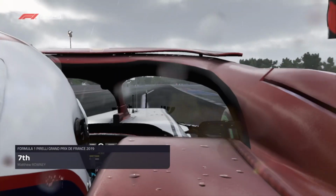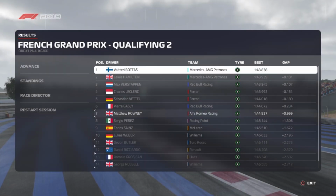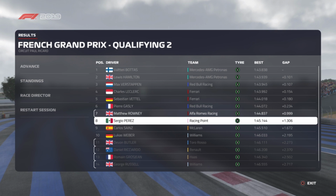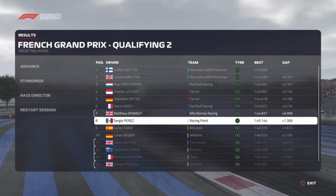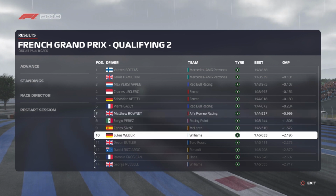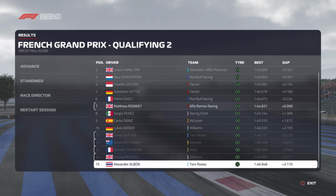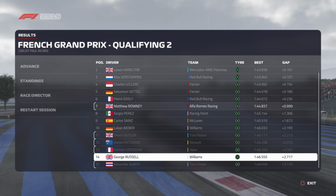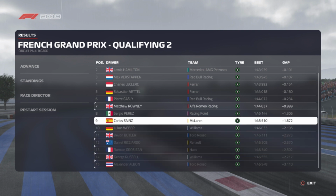We have. So we've qualified in 7th, and our good judgment of the conditions gets us through to Q3 for the second race in a row. Not by much. In fact, well actually yeah it is. So you can see the difference there. We posted a 1:44.8, whereas Devon Butler, who dropped out in 11th, bless his heart, was over a second slower. So once again it was all about timing. Obviously pace does play a part, but we had a good judgment of the conditions. We timed our out lap perfectly, and we've got into Q3 once again.